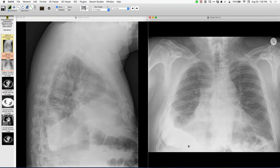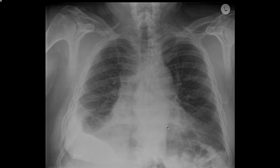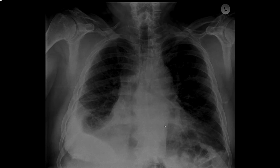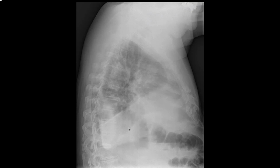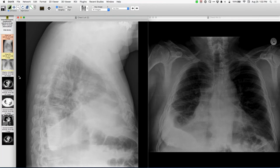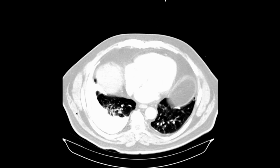And you'll see that it's quite opaque, but let me change the window width a little bit. As you do this, you see that it's very opaque. And bringing up the lateral again, you can kind of see the borders of this or where it is. So this is very opaque in that basal right pleural space. The reason for that is here. So sorry about that.